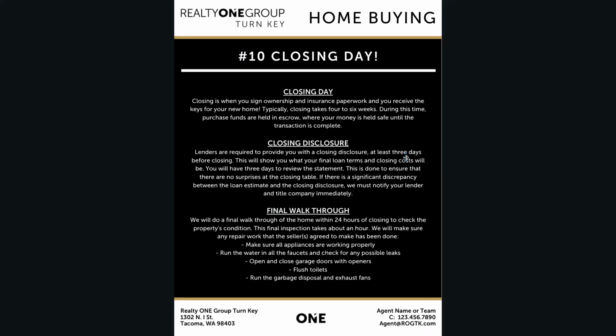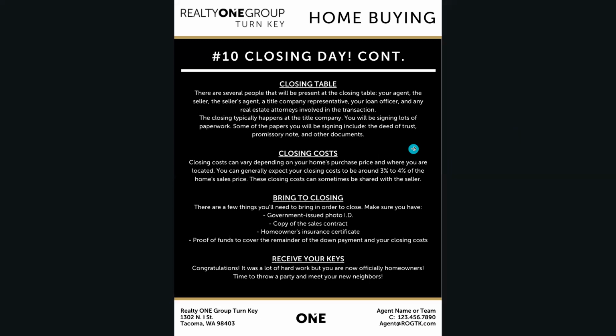And then we have closing day. So number 10 is closing day. We're talking about closing day, closing disclosures, the final walkthrough. This is actually two pages. So we have closing costs, what to bring, and receiving your keys. So again, we're walking your buyers through the process of what closing day is going to look like for them.